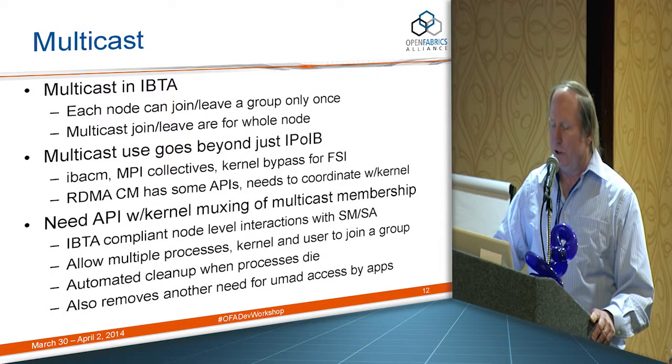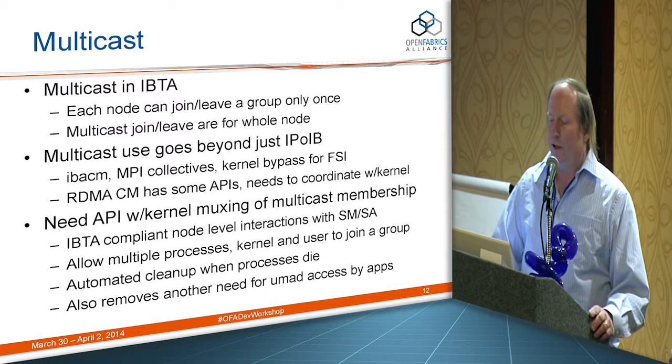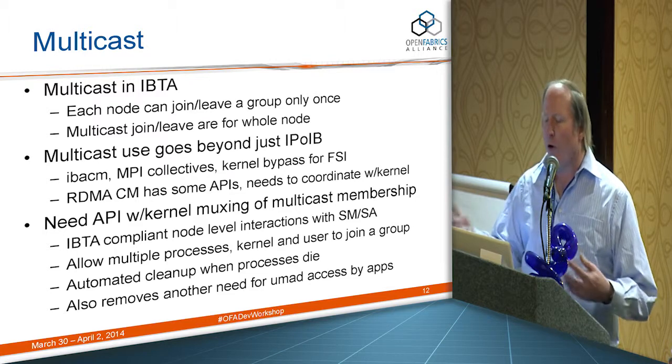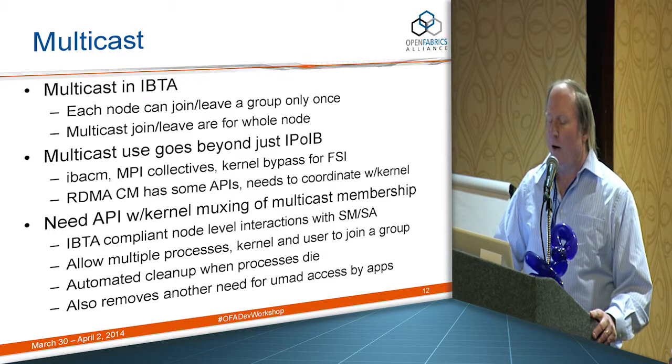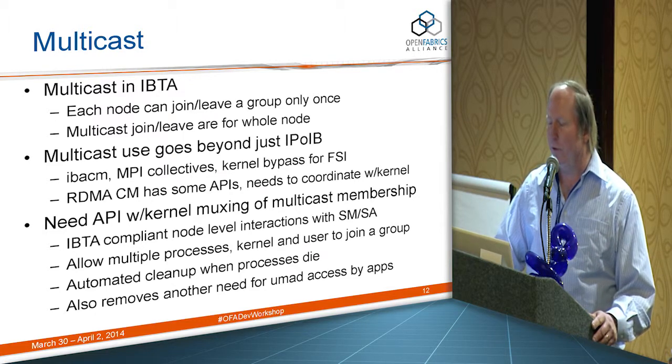Multicast is another big scalability problem. One of the challenges is that every node can only do joins and leaves once in IB. And what's going on right now is different apps are calling directly into multicast from different portions of the stack. There's a few out there that are doing things directly. I think a few of the MPI experiments involving collectives have done this approach. IBACM and RDMACM have some APIs here, which we should really standardize around and start using, and then evolve or enhance those if there are needed additional features.